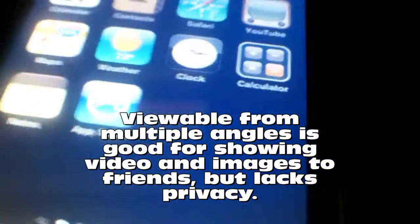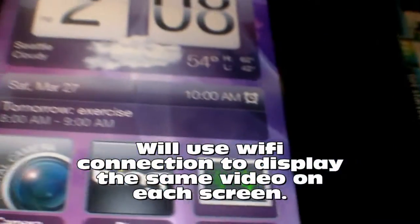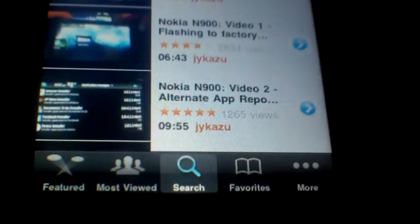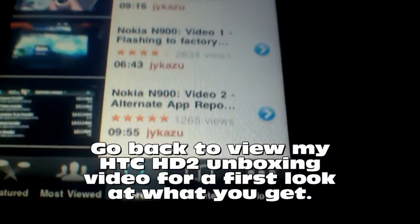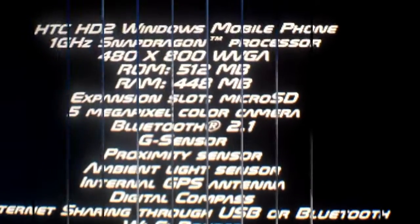So I've hooked each one of these up to my home Wi-Fi so as not to be restricted by the carriers, and we're going to see what happens if we play the same YouTube video on each phone, just to see how it looks. All right, I've set all the phones up to watch the previous HD2 unboxing video that we created earlier, and I'm going to start off by tapping the one for the iPod Touch.